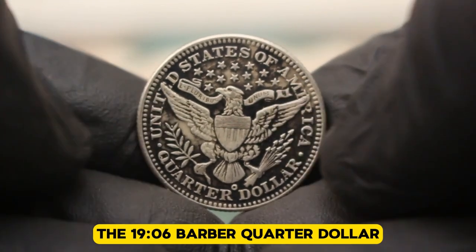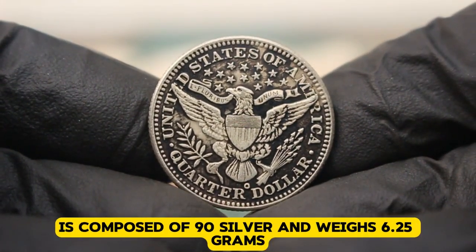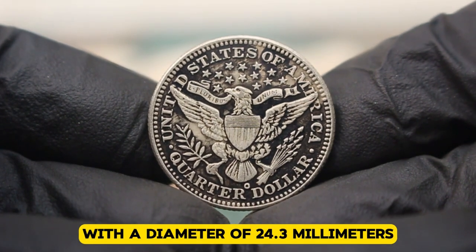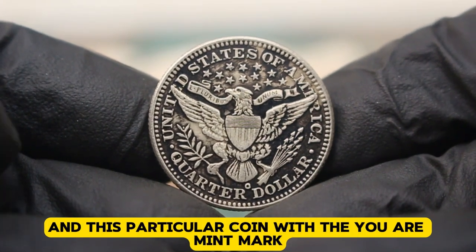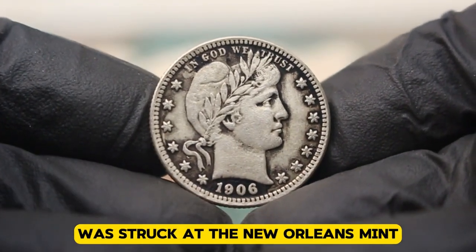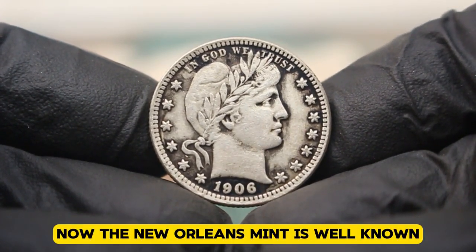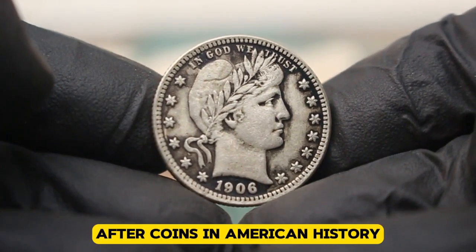The 1906 Barber quarter dollar is composed of 90% silver and weighs 6.25 grams with a diameter of 24.3 millimeters. It was minted in several locations across the U.S., and this particular coin, with the O mint mark, was struck at the New Orleans Mint. Now, the New Orleans Mint is well known for producing some of the most sought-after coins in American history.